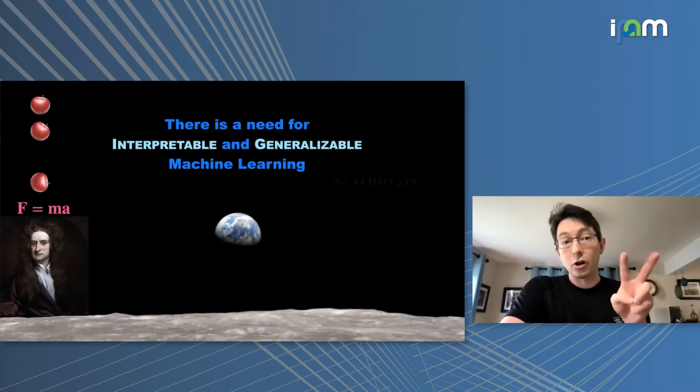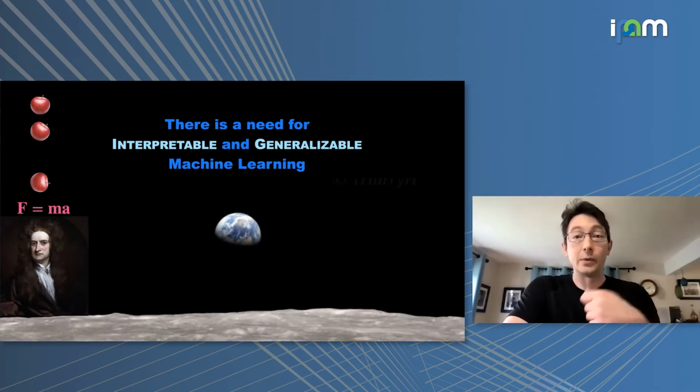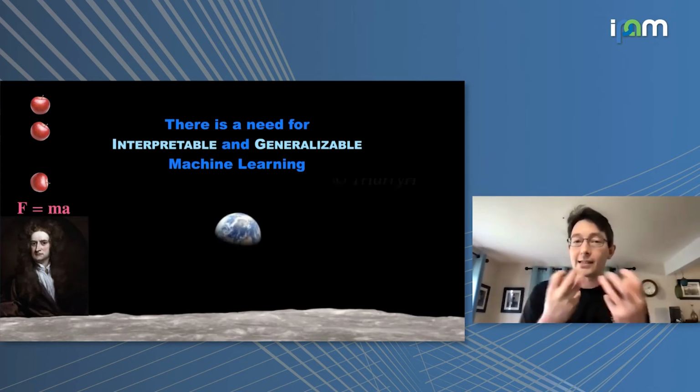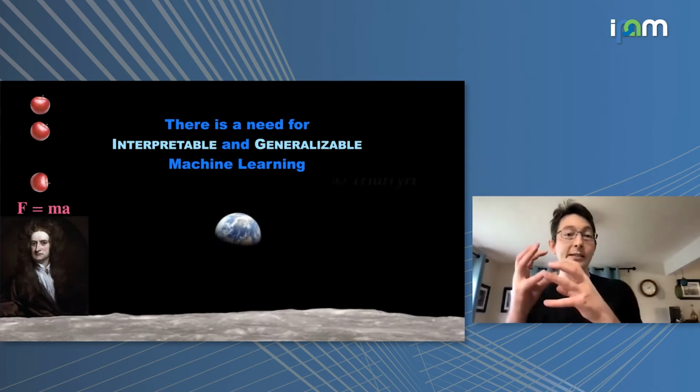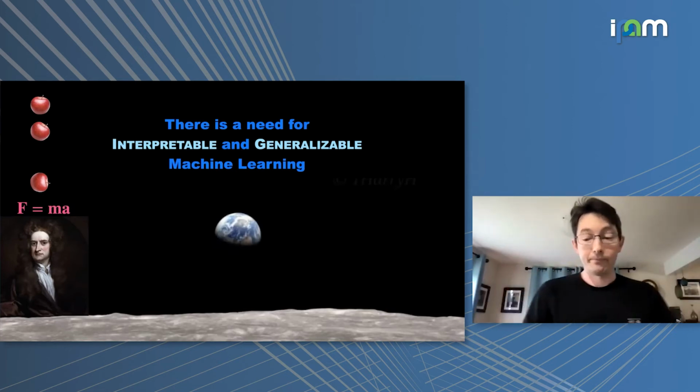It is also interpretable in the sense that there are three terms, they have units, and we can discuss what they mean. Okay, so that's the kind of thing we want out of our machine learning, is more like F equals ma, less like a big neural network.